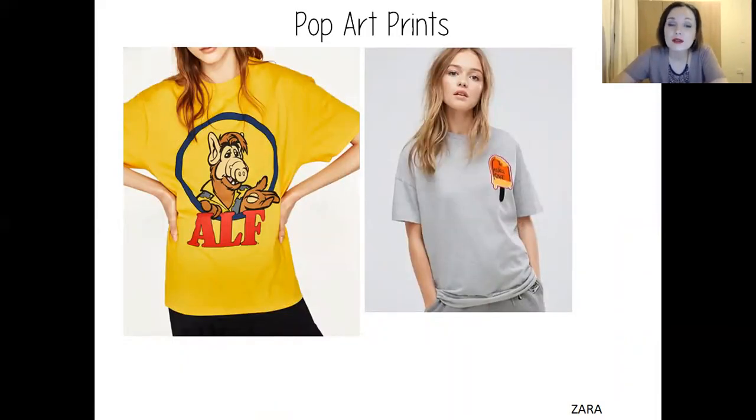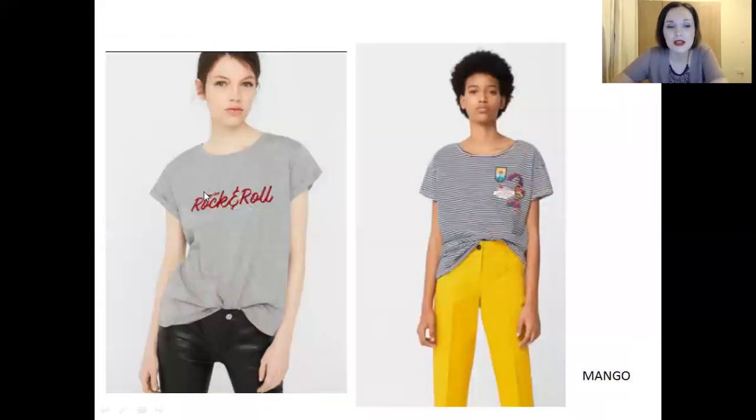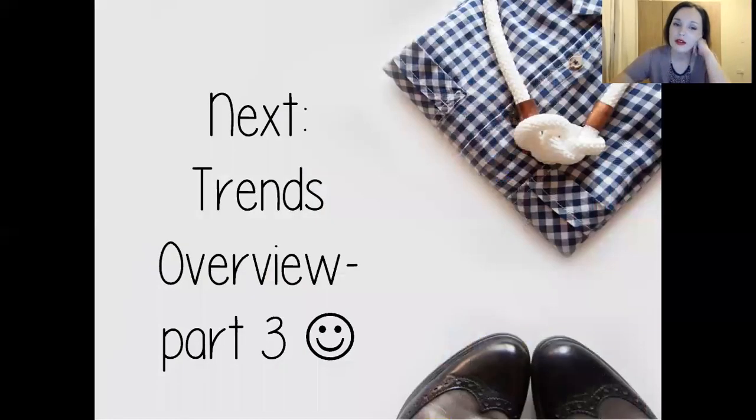And the pop art prints, lots of pop art, whether that's Alf, a little print on the t-shirt, or, like I said, Coca-Cola, and all sorts of pop art mix. So that's something I have identified. It's just so much of it on the high street these days.